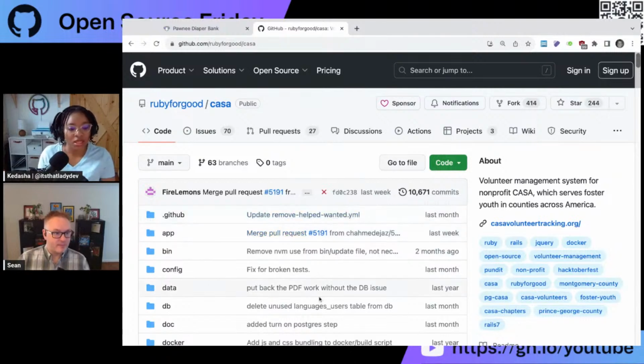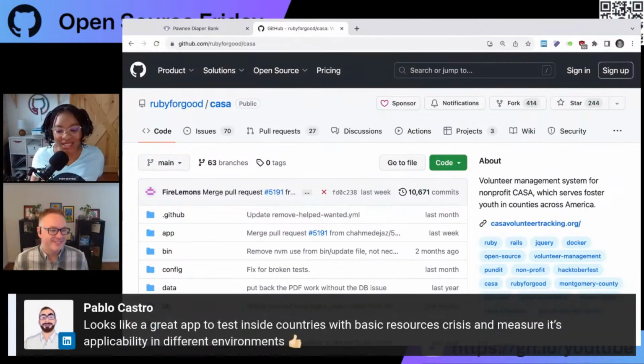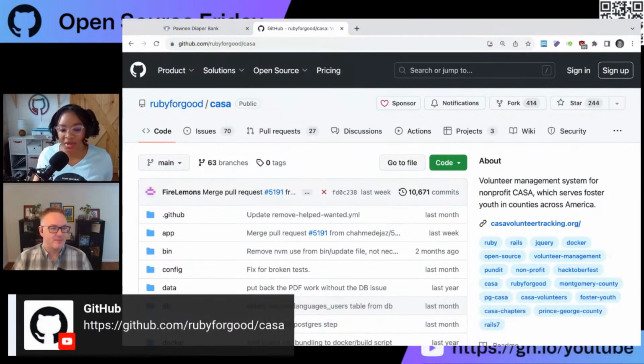That's amazing. Are any of these projects participating in Hacktoberfest next month? That's going to be a great opportunity to get a lot of contributors contributing to your projects. Yes, and I even see on the CASA project that they have the Hacktoberfest label. Nice, get your Hacktoberfest swag by helping foster youth. I'm assuming CASA is also built with Ruby, Rails, and JavaScript. Yes, all the same.